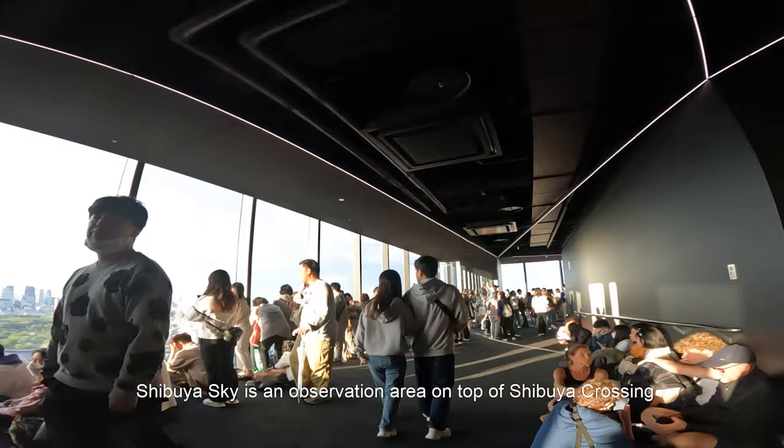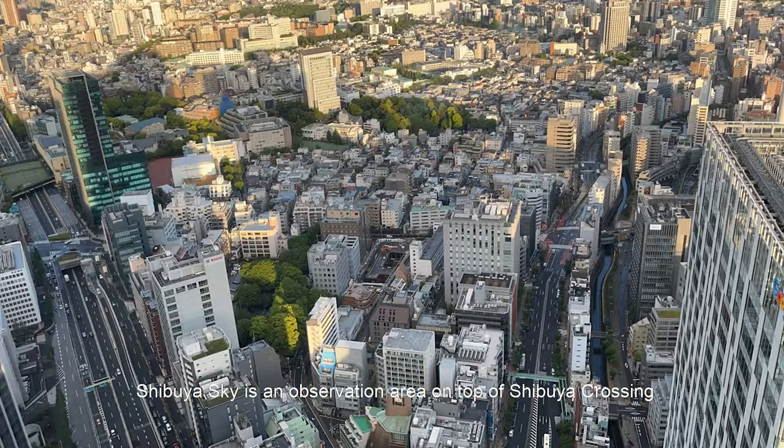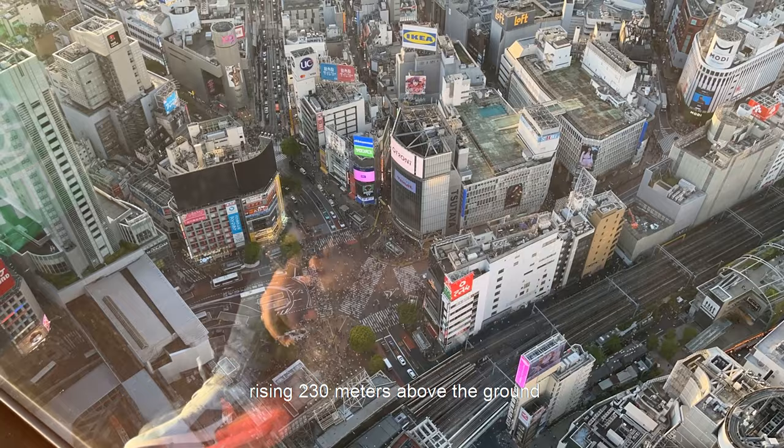Shibuya Sky is an observation area on top of Shibuya Crossing, rising 230 meters above the ground.